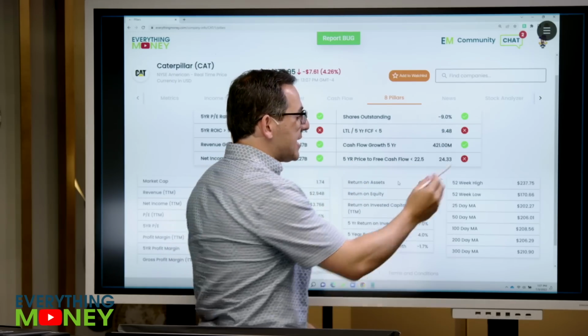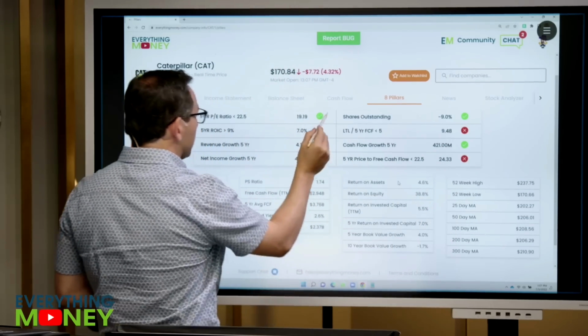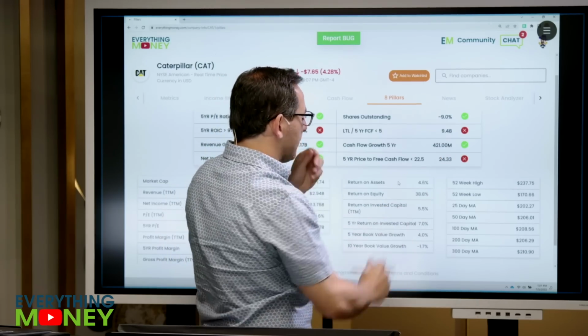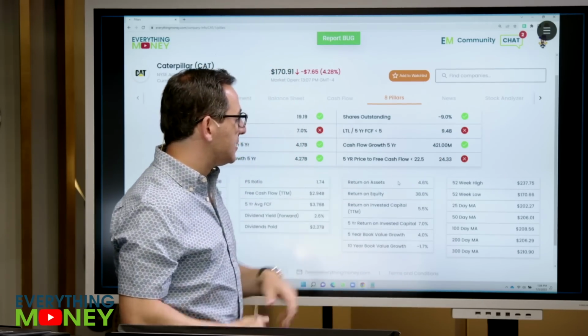And finally, their price to free cash flow is a little high. So it doesn't match up with their PE, which is a little bit lower. So that's something else to check out. Why are the PE and the price to free cash flow not even close to the same? They're a 20% difference.